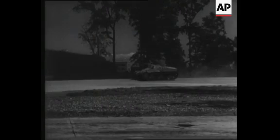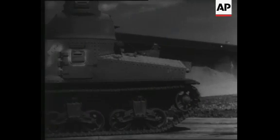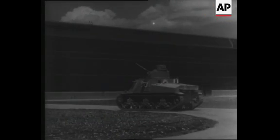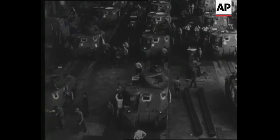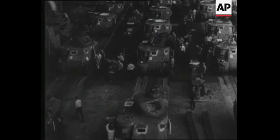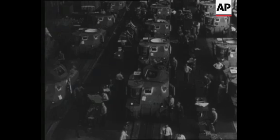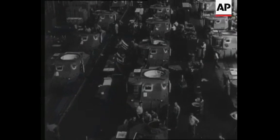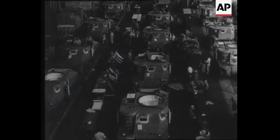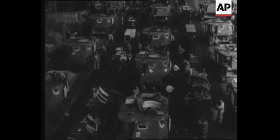To make an invincible army, we need machines, trucks, planes, and tanks by tens, even hundreds of thousands. For these, we must go to the assembly lines of the nation. With the lessons of warfare in Europe plain to see, a tremendous expansion of tank building capacity has taken place. Here in the Detroit Tank Arsenal, the world's first great tank arsenal devoted entirely to the mass production of the tank, we forged the armaments of victory.